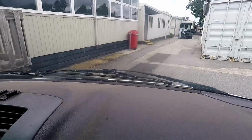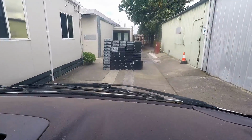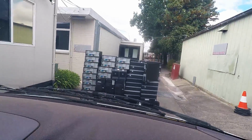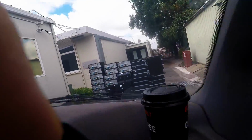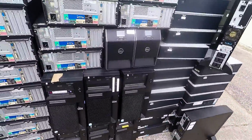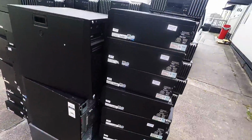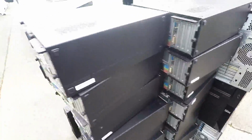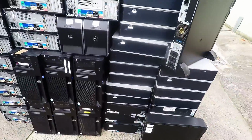Okay, well, I'm here at the school, and here we go. Here's my eWaste, all nicely packed for me. It looks like it's all PCs today. Okay. Let's do this. Wow. IBMs. Check them out. Wow. All right. Well, that's a nice pickup, isn't it? Just PCs. The UPS. All right, let's get busy.